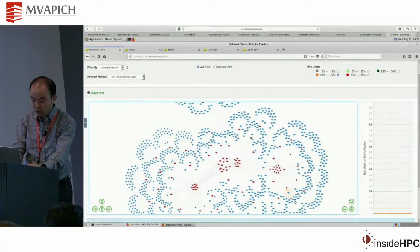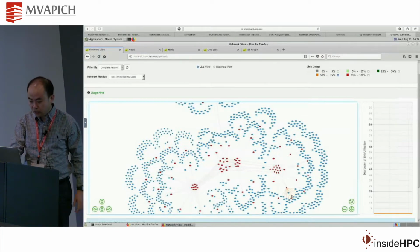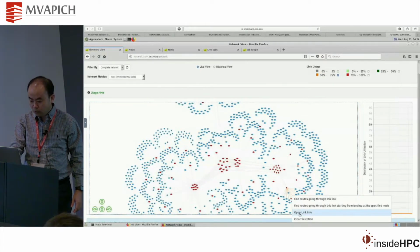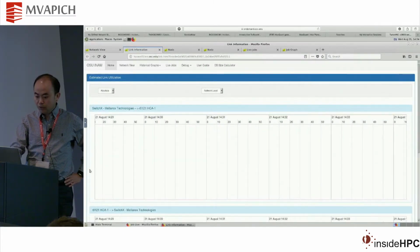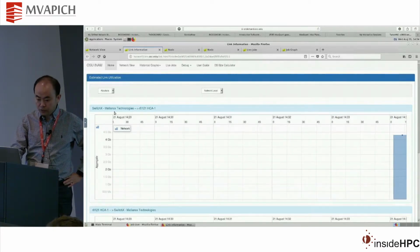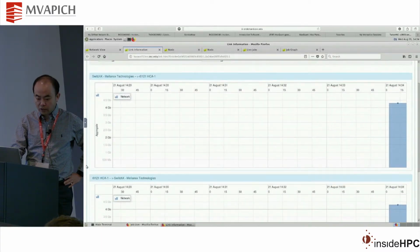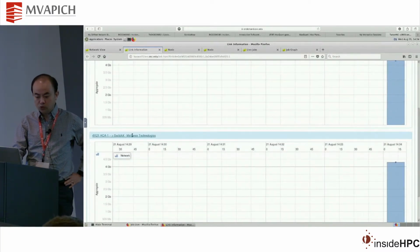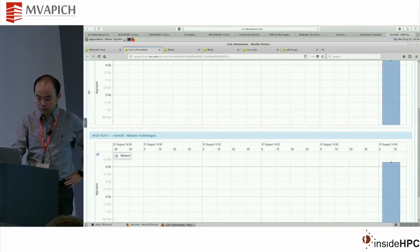So we see the node information, and we can also see the link information. We go to that particular link, right click, and open link information. It shows the link information every 30 seconds. This is the switch to the node, and here is the node to the switch. So this is the send, and the upper one is receive.